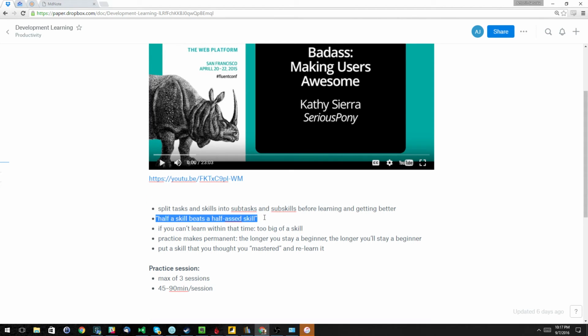And a quote that I really liked was, half a skill beats a half-assed skill. So basically, being able to do a small thing well beats being able to somewhat do a big thing. So being able to, let's say, write code in ES 2015 for JavaScript, or write really good plots, is better than being able to, let's say, write semi-okay plots and shitty novels, basically. So it's better to have that half skill that works well for you than having a half-assed skill.